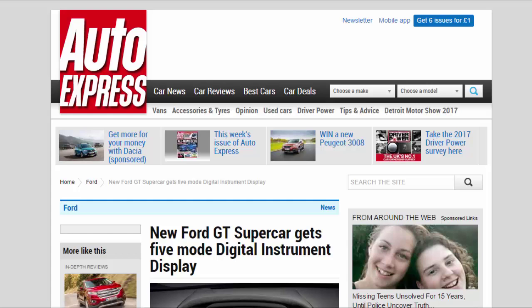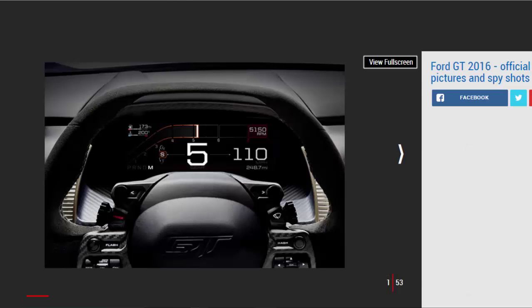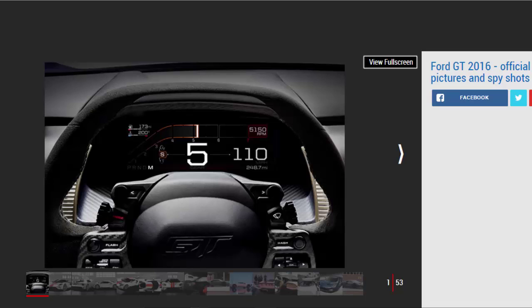New Ford GT supercar gets 5-mode digital instrument display. Ford previews some of the cabin tech heading the way of lucky GT owners. Here's everything we know about the new GT. The Ford GT will get an all-new digital instrument display featuring unique, setup-dependent layouts, and the company has confirmed the technology will be coming to other Ford vehicles in the future.